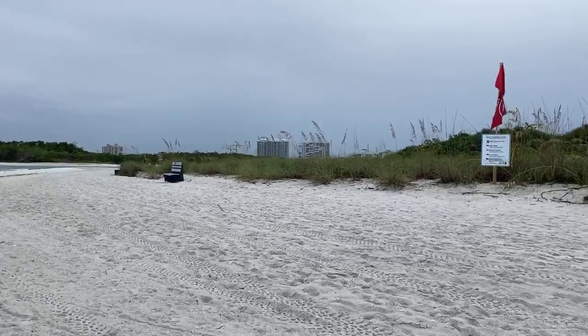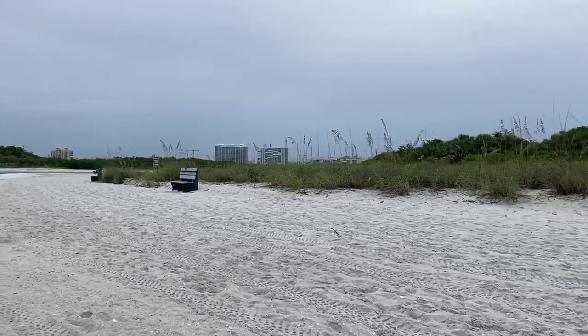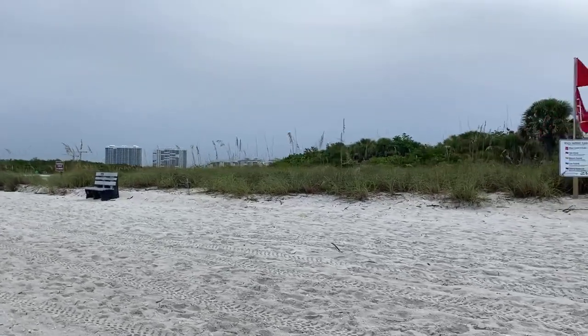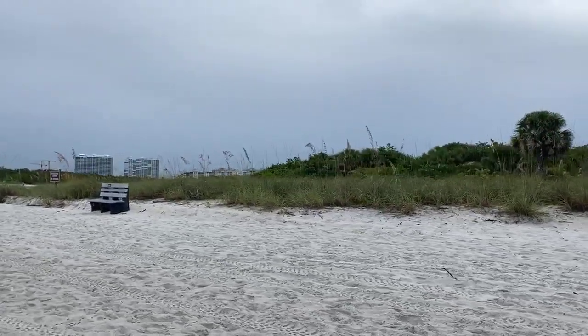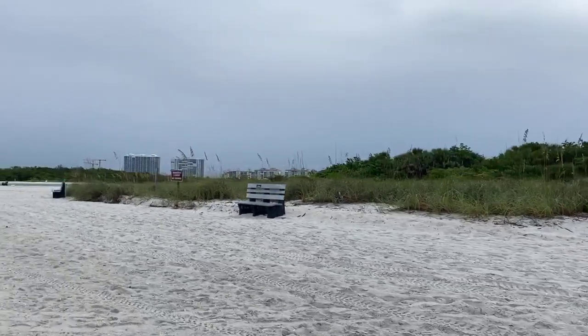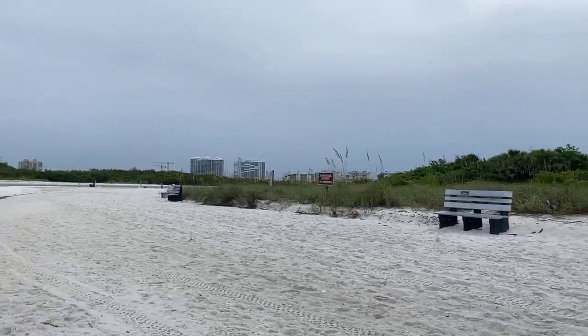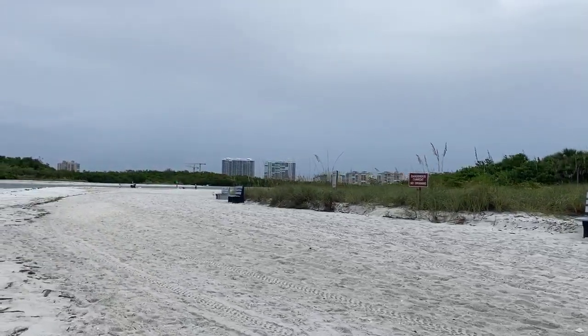Rain over there. Rain to the east. That's for sure. Making its way to the northwest. Morning, how you doing? How are you doing? Great.